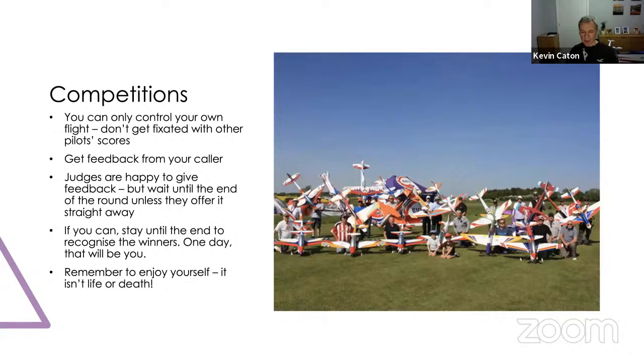Some key things, these apply to all competitive disciplines, not just model aircraft flying. You can only control your own flight. You can't control other pilots' flights, or if you do, you'll be in trouble. Don't get fixated with what other people score. You go out there, do your best performance, take the feedback, get feedback from your caller.